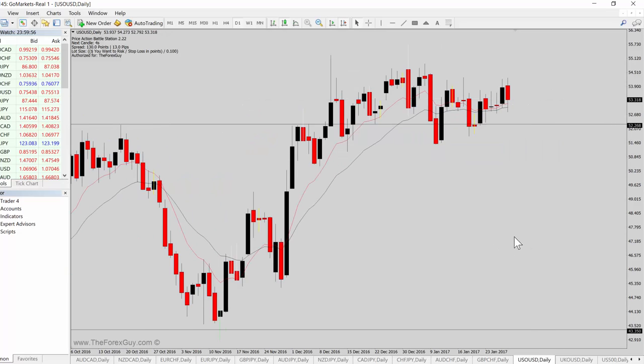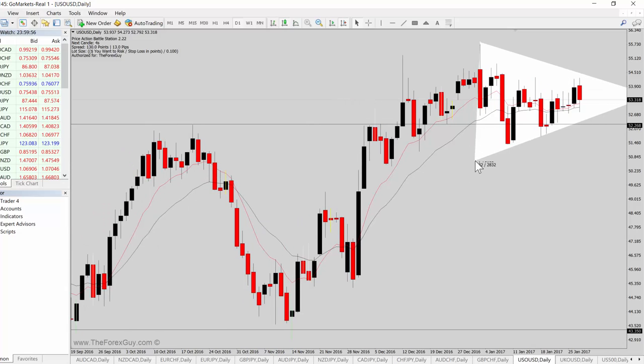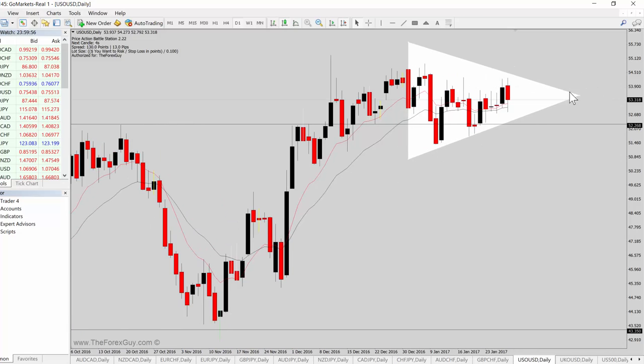And oil's got a squeeze pattern again. So let's mark that out. Let's neaten that up a bit. So we've got a nice little squeeze pattern forming there. Could we say it's already broken out? Let's be more conservative with it. We'll do it like that.